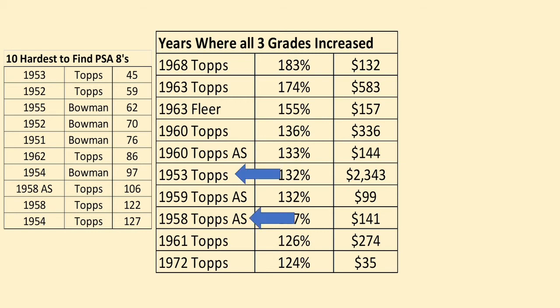Now, again, the 53 and the 58 are two cards that do appear on this hardest to find list. But it's only two. And it's just interesting that a lot of the cards that grew in all three grades weren't the hardest to find.